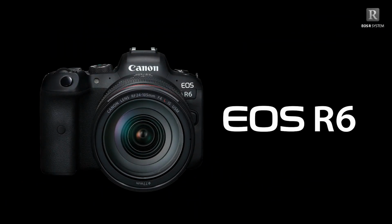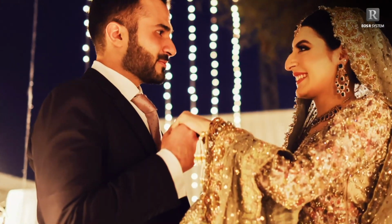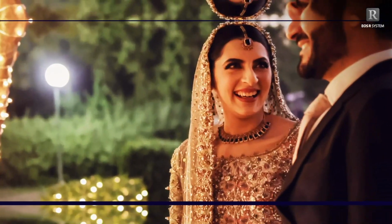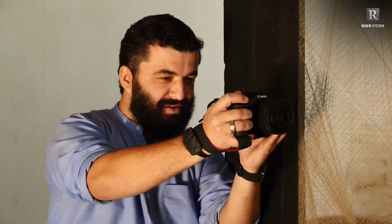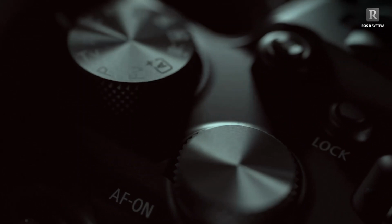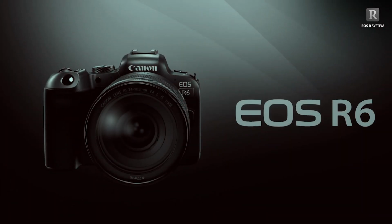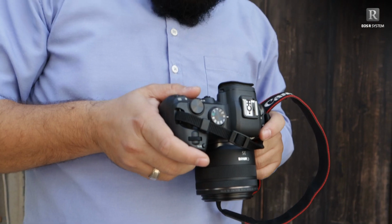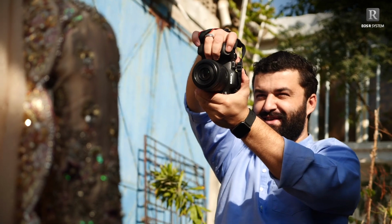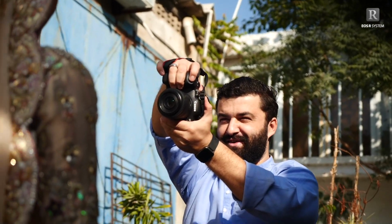So we recently had the chance to test the new Canon Mirrorless EOS R6 at multiple wedding events and couple photo shoots. I have been a Canon user since the start and my brand loyalty has been solid. For me, Canon has really knocked it out of the park with the EOS R6. This camera is so easy to use, it feels very familiar, and the files that come out of the camera are powerful, robust, and super easy in post-production.